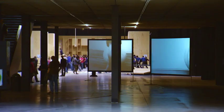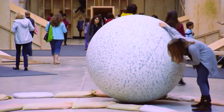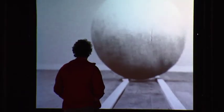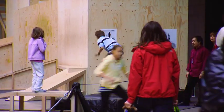But there's some noisy competition for our attention right inside the door. The Turbine Hall, a super-sized space for super-sized artworks. This recreation of Robert Morris's 1971 installation Body, Space, Motion Things just can't be ignored.